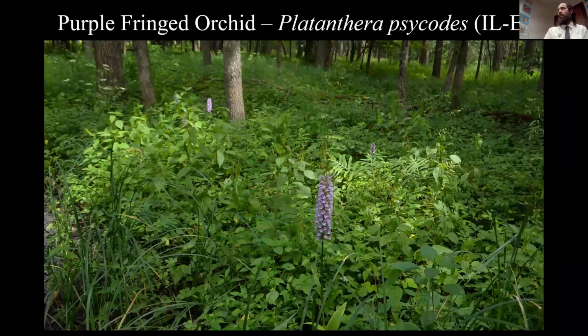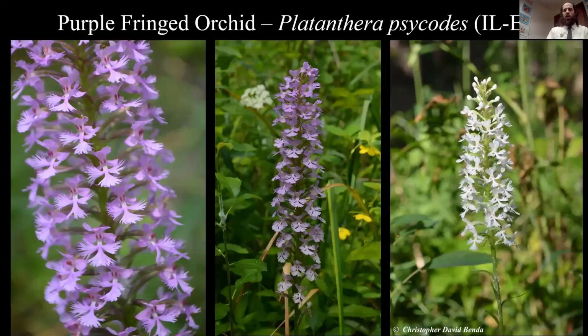Now, let's do another orchid. These will be blooming soon. They don't occur in southern Illinois, but they are similar to one that does. So this is the purple fringed orchid, Platanthera psychodes. Extraordinary wildflower. There's only a few sites where this occurs, and I've been to most of them. They have a much longer inflorescence, full of flowers, and the petals are pretty fringy.